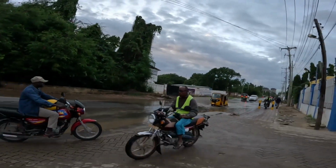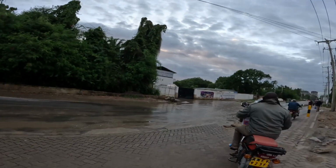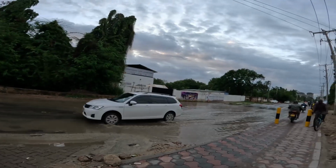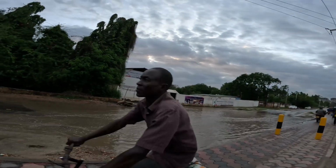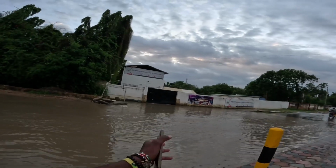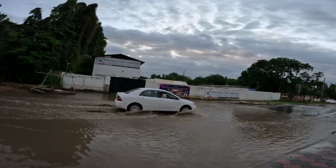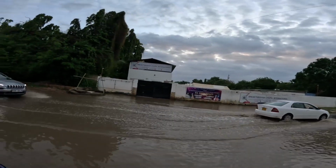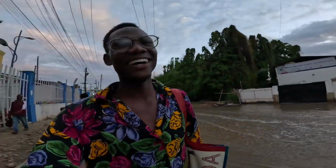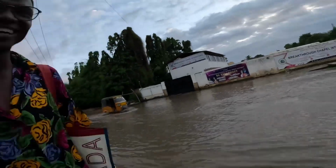Initially, this is how Mombasa nearly is for now. Links Road or Beach Road. This is what you see. I'm kind of shocked about the drainage system here, how is it? This is a church. Oh my goodness, this wall is going to fall very soon. This wall, I pity it, is a church. Pass it, mambo.